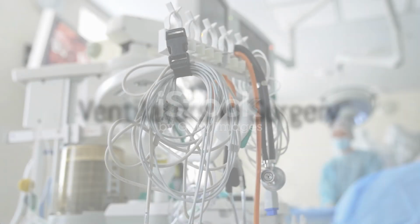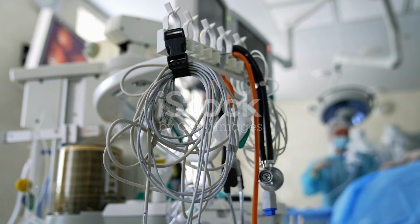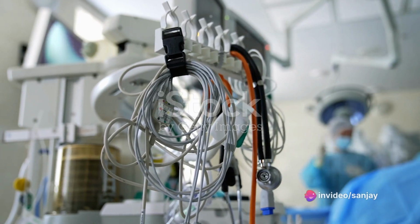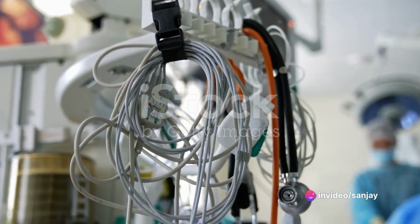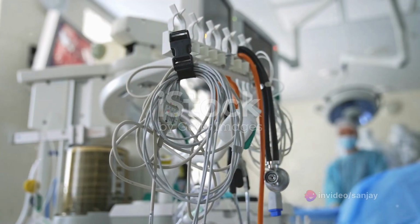Even in surgery, with the administration of general anesthesia, a ventilator may be required. The medicines used can affect your normal breathing pattern, hence, a ventilator assists in controlling your breaths. Now, how does this machine work?